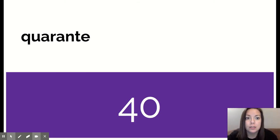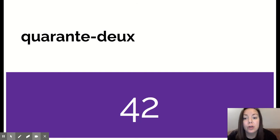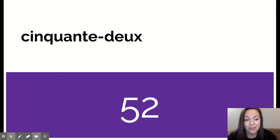We have 40. 41, 42. So notice we do have a dash between the numbers. 50, 51. And then 52 would be 50-2 with that dash. So 55 would be 50-5. 56 would be 50-6.